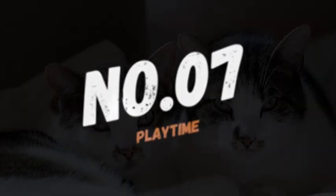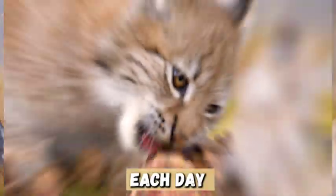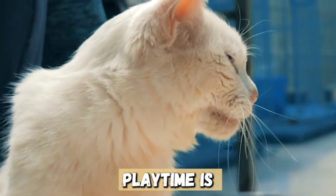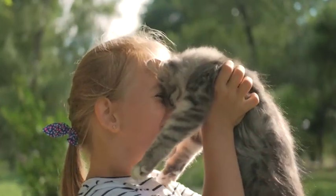Number 7. Playtime. Cats are natural hunters and need plenty of playtime to satisfy their instincts. Make sure to set aside time each day to play with your cat. Whether it's chasing a feather toy or pouncing on a laser pointer, playtime is not only essential for your cat's physical health but also their mental well-being.